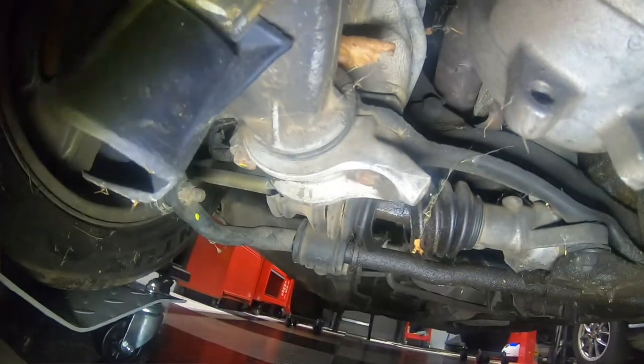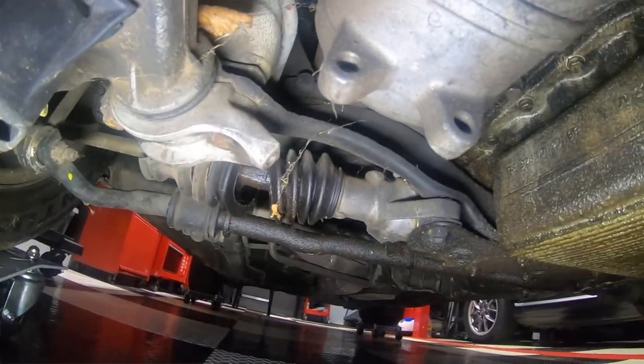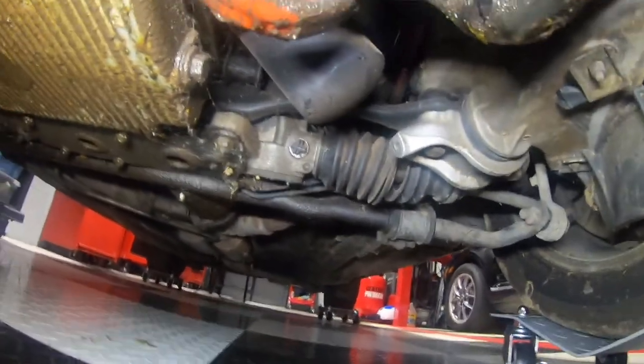So then a little troubleshooting determined that the hood strut, which I'll get into in a minute, on the passenger side was actually leaking, and that was the fluid that I was seeing on the floor.